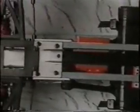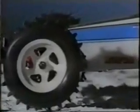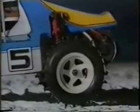The chassis is a sturdy aluminum alloy ladder type, light, strong, and reliable. The design of the OPTIMA is so far advanced over other racing buggies that time in the buggy world will be before OPTIMA and after OPTIMA.